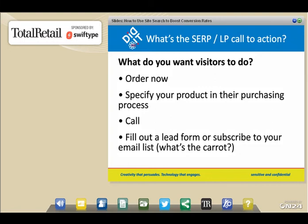So do you want to get them to just add to cart? Do you want to get them to call your toll-free number? Do you want to get them to actually fill out a form or even site-side chat, right? And then what's the carrot to get these people off of their butts in order to contact you now? Because if they don't contact you now in some way, or leave you a way to contact them in the future with an email address registration, et cetera, you may not get that opportunity again.